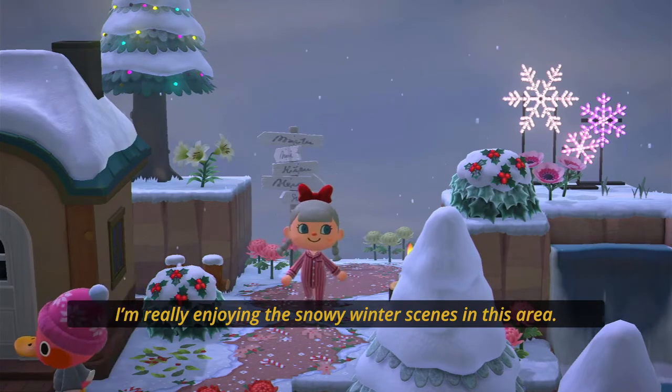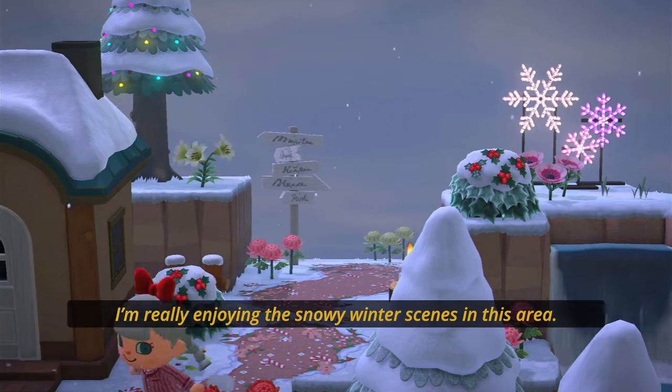I'm really enjoying the snowy winter scenes in this area.